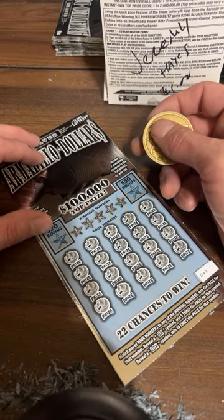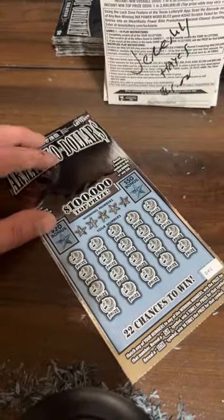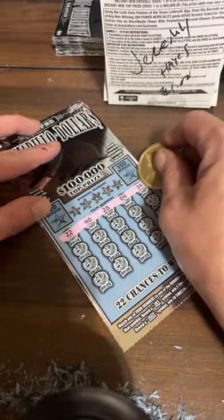So what does the ching-ching thing look like? It looks like a cash money button. Here we go, guys. We're going to go symbol hunting, looking for a 5X or 10X.